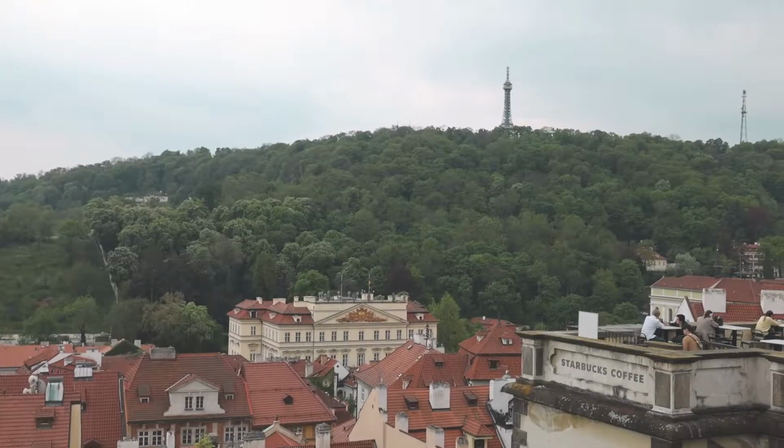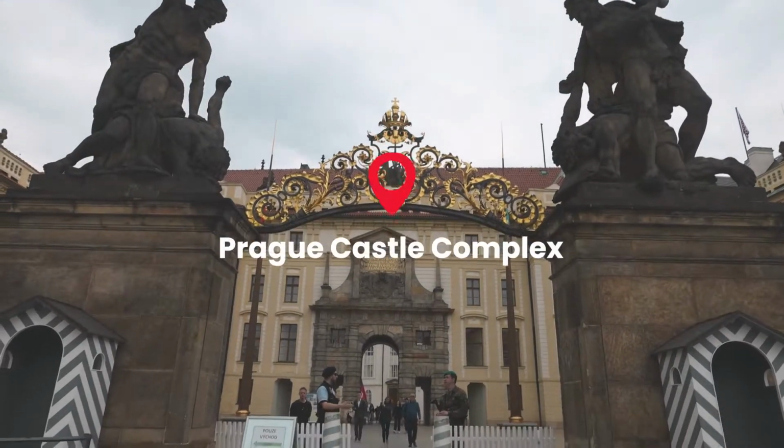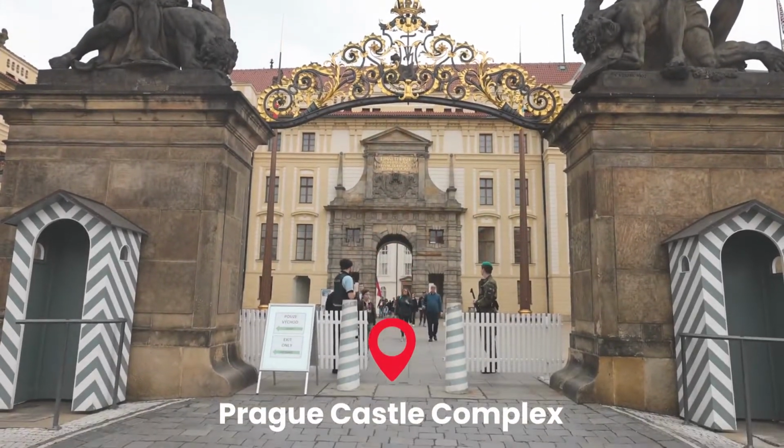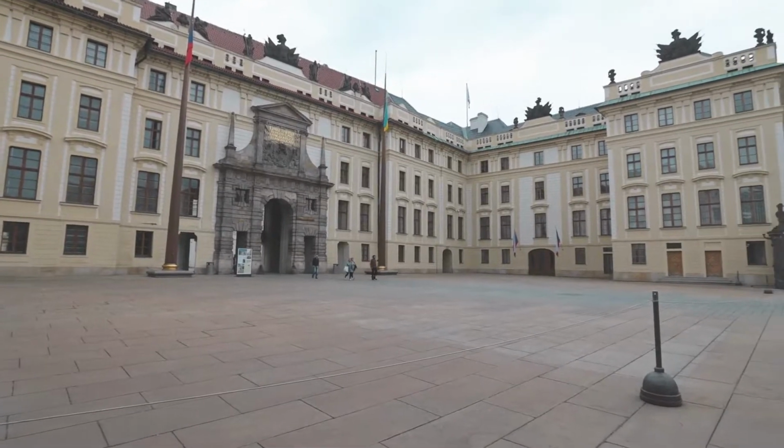Made it to the top, and the views of Prague are just gorgeous. You can see the entire city from here. Behind me is the Prague Castle. This is one of the largest castle complexes in the world, and every day at noon you can come here and they have a changing of the guard ceremony.